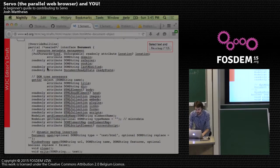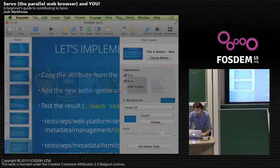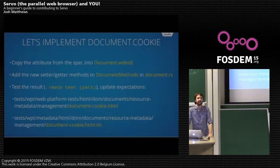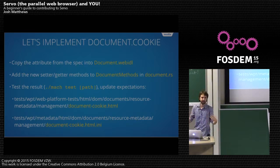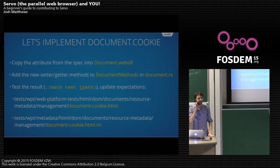So let's do something fun. Let's implement document.cookie right now. What this means is we're going to copy an attribute from the spec into our local web IDL. Then we're going to implement that in the Rust code. Then we'll test the result because we have some built-in test files that we use already, and we'll make sure that it actually passes.